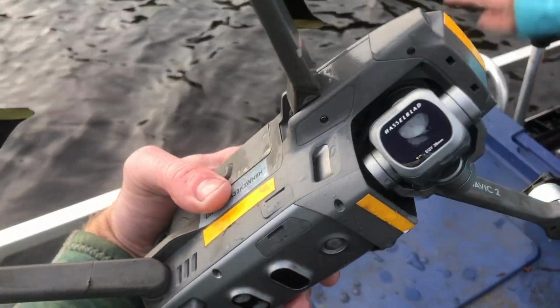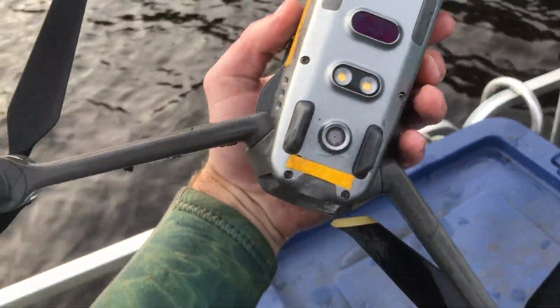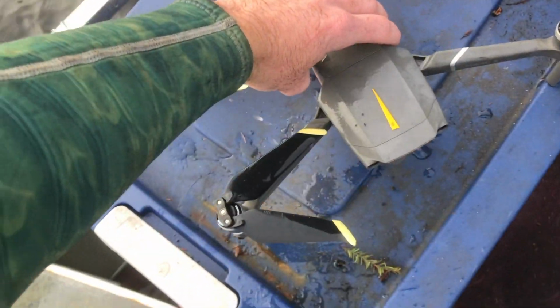Here she is. Oh, it's a beautiful drone. Fortunate that it was down there.